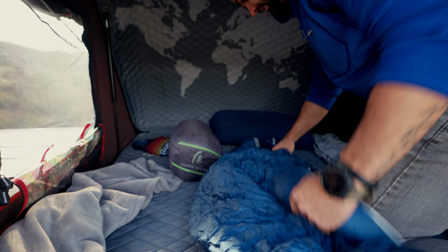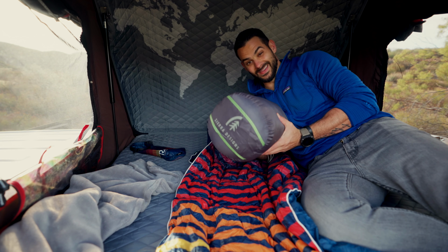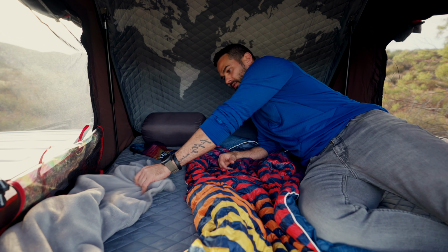This is life. 3-season sleeping bag if I need it. I honestly might be fine with this rumple. It is down. And then we got the Haley bed.